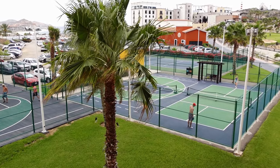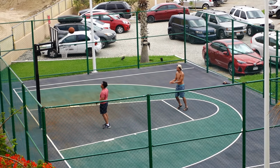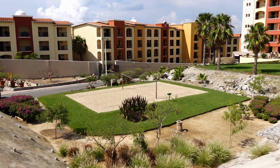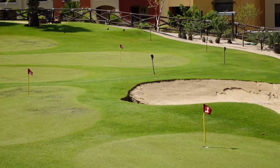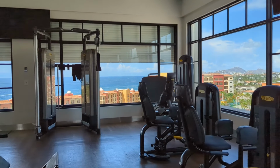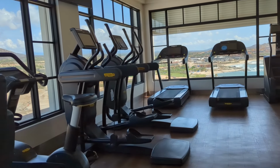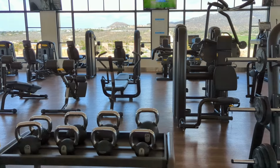As far as other amenities, there are pickleball courts and basketball courts, as well as a beach volleyball area and a small chipping and putting area. There is a fitness center with a variety of gym equipment, and it was actually very nice. Everything seemed brand new. It's air conditioned and there's massive windows with nice views.